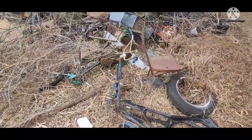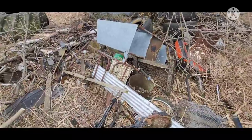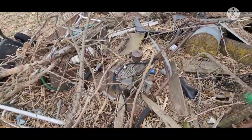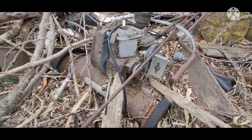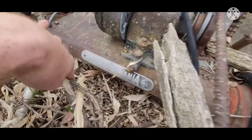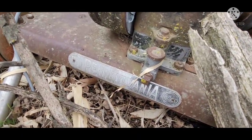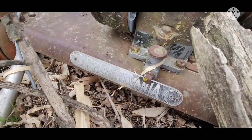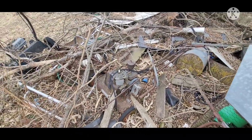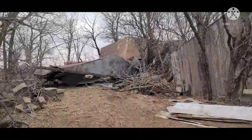Take a quick look through the junk pile behind the barn. Always gotta look in the piles. Oddball little motorized push mower. Pennsylvania. Made in New Jersey. Interesting little piece. Just because stuff was junk when they put it out here doesn't mean there isn't someone decades later that'll think it's collectible.